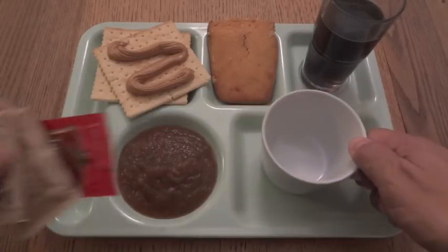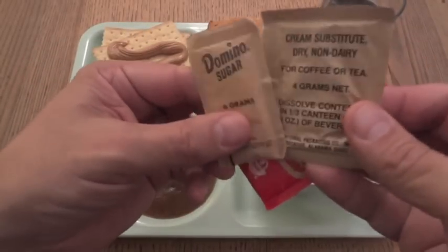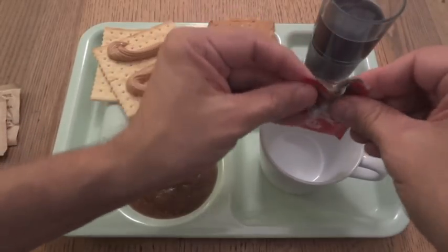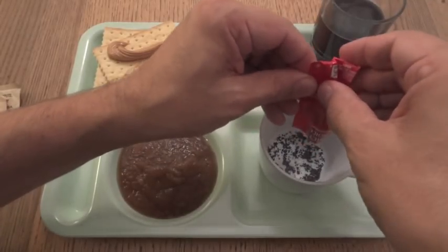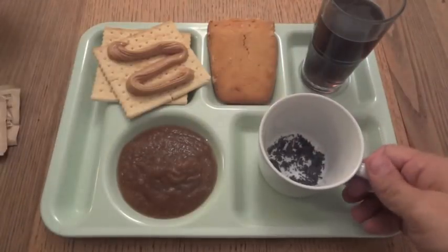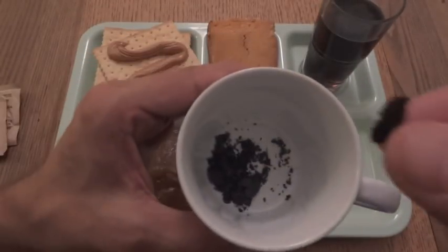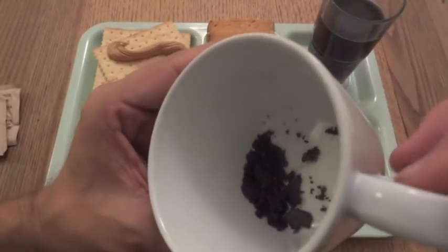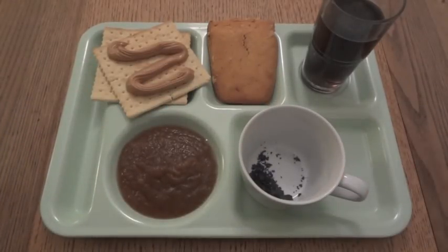I don't know exactly what to expect from this Taster's Choice coffee, but we'll go ahead and try it with the creamer and sugar. Smells okay. Oh boy. It looks like a tar. It's got these bits that are together, but I don't see any dry mold in there or anything, so we'll go ahead and try it. Worst comes to worst, I won't drink it.